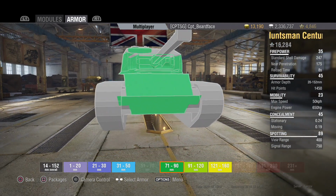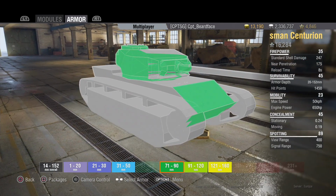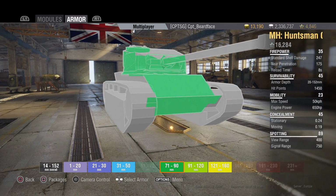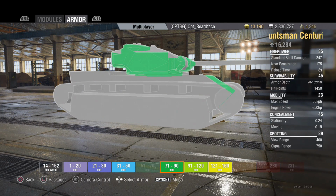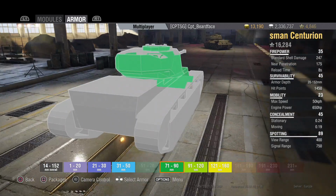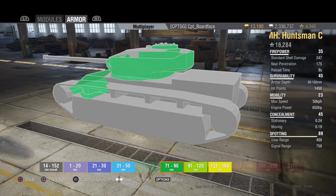71 to 90, upper and lower glacis. There could be quite a difference in thickness, they could be the same. I mean, the upper is supposed to be 76, so there can't be a huge difference between the upper and lower glacis, but it's still not particularly thick, and the lower is not overly well angled. The top, like I say, can be accentuated by using the gun depression on this to good effect.